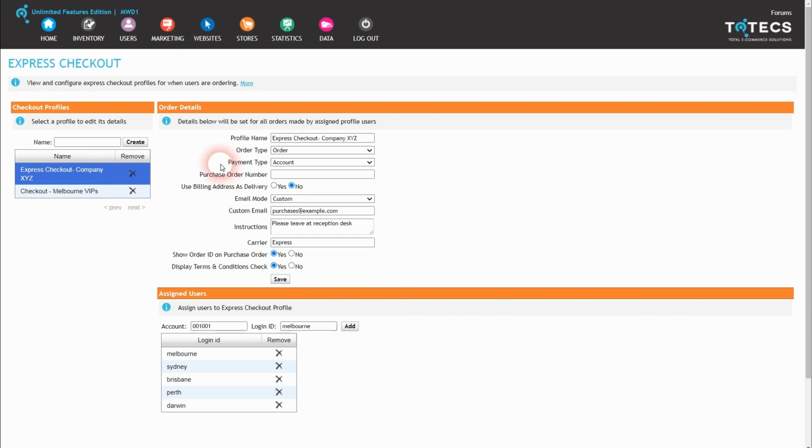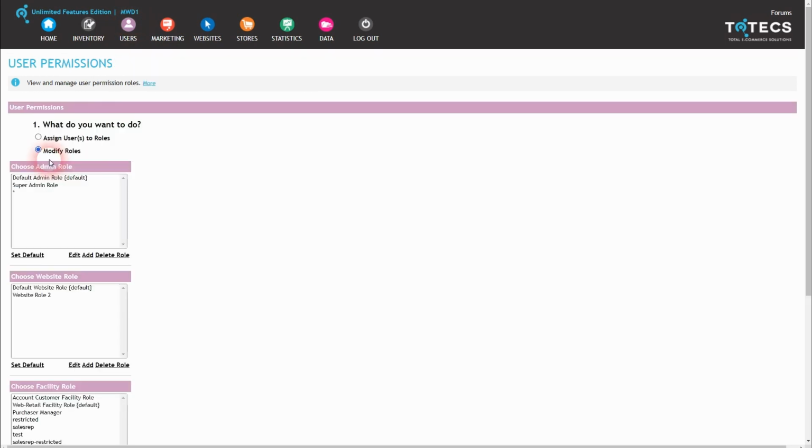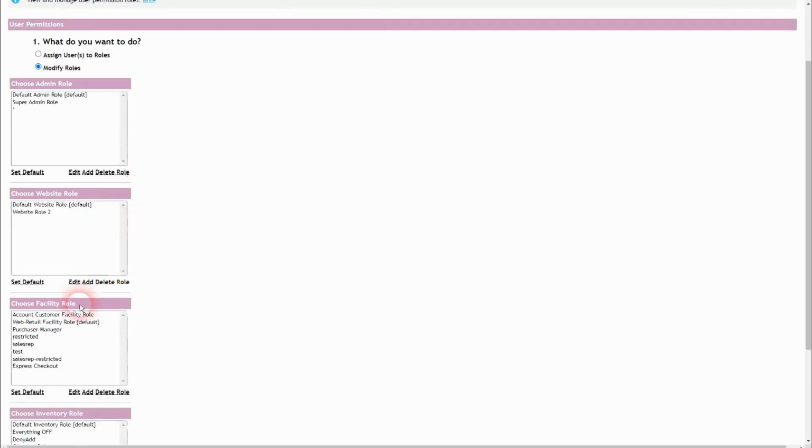And the last setting we may need to be aware of is if we go into the user menu and go into the user permissions. Within here, clicking on modify roles, we have these different facility roles which control the permissions that the user has on what they can do within our content manager websites and what features they can access. I've created a role here called Express Checkout, but you don't necessarily need to do this.